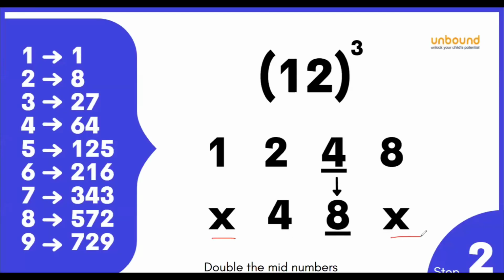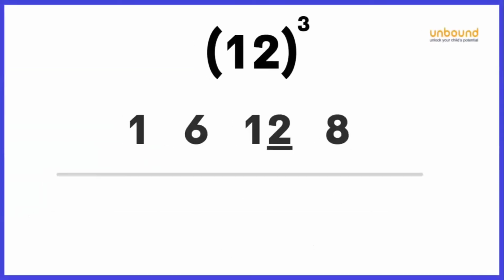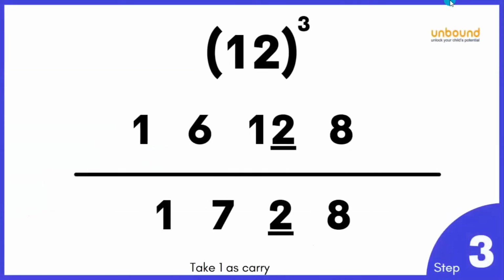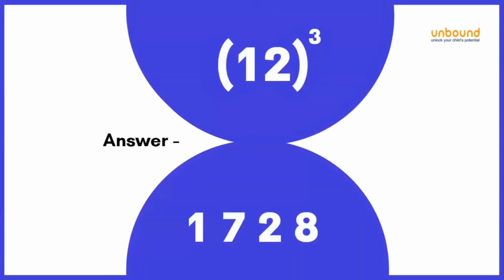So here you can see I have put 2 crosses over here. It means we are not involving the last and the first digit. Double the value of 4, multiply it by 2. What you get? It's 8. You need to add. So put a line over here and add the following. In the next step, you can take the carry and add it. So here 1 will become the carry, add it, and here is the answer.